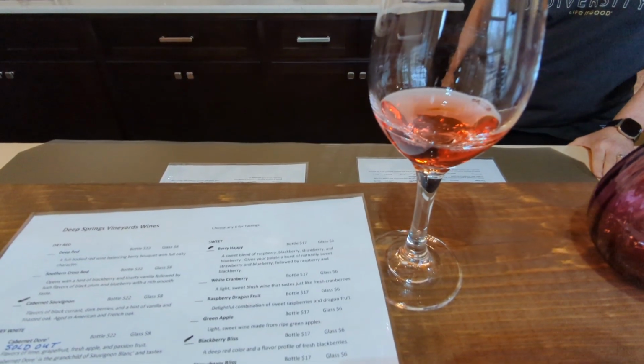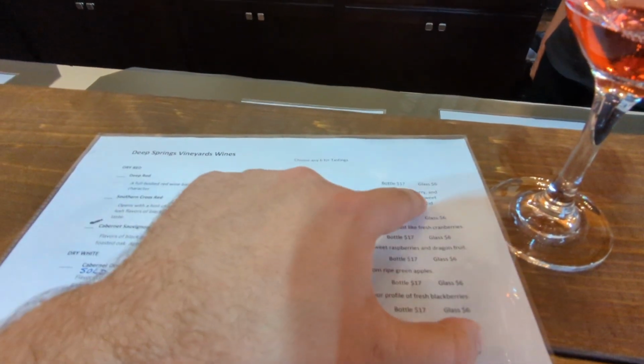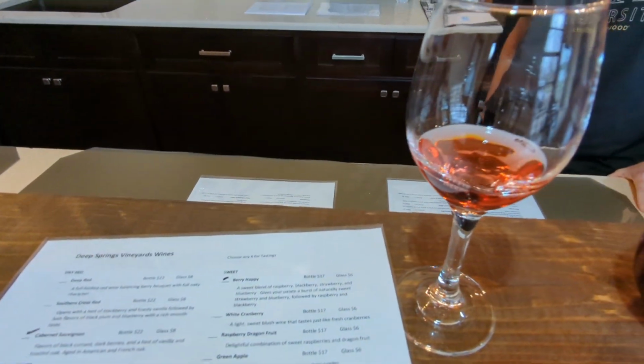Now we're on to the sweets. We just tried the dry wines. We're gonna try a Berry Happy here. Check this out: raspberry, blackberry, strawberry, and blueberry. Oh yeah. As I'm swirling this, I could smell all the berry happiness coming out of this. So Miss Peggy, who owns and operates this place, is telling me that you can get the great balance of all the fruit that's in this wine. So let's go ahead and try this. Yep, it's all happening at once. You taste this fruit, then that fruit, and that fruit.